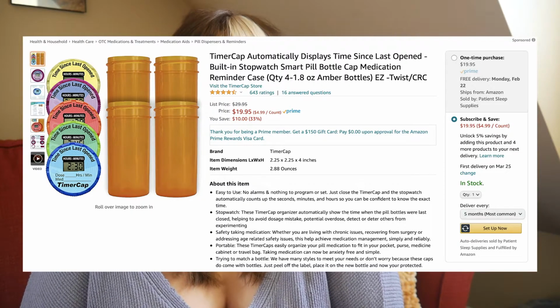But if you're someone that does not have a smartphone, there are these timer caps that you can buy online to put on your medication, and then you set it for a certain time, and it will ring during that time, so you just have a reminder that it's time to take the medication.